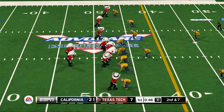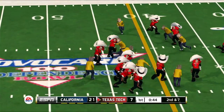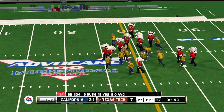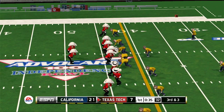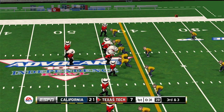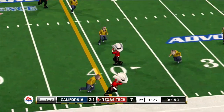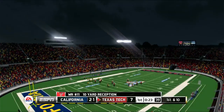Quarterback, don't get nervous, man. Check, check. Nice run there. Push him out at the 34.